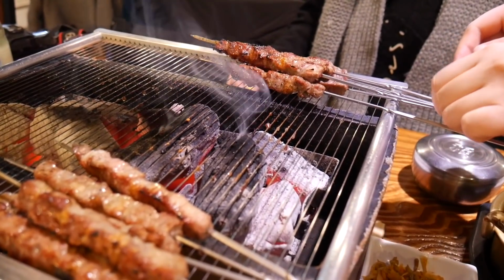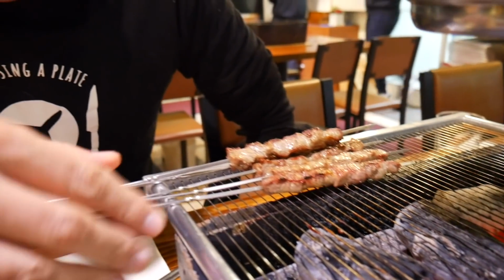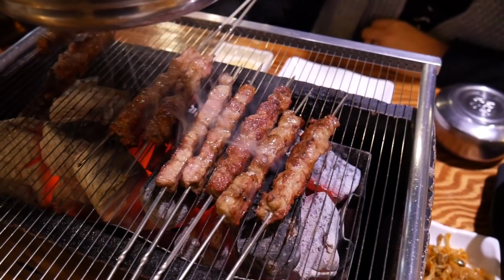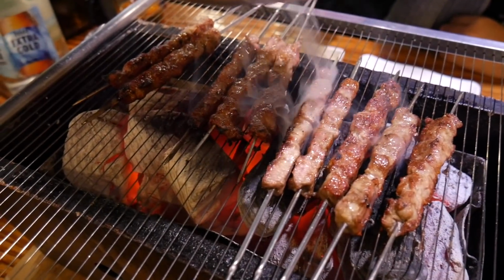Like Sheena, I love Korean barbecue. This is such a cool way to eat. And these lamb skewers look amazing. They're all caramelized from being on those charcoals, and we've just pulled them off. So they're now sitting off the heat and they are ready to go. This way of eating is so popular in Korea. You see Korean barbecue places on every street corner almost. It's unbelievable how many there are.